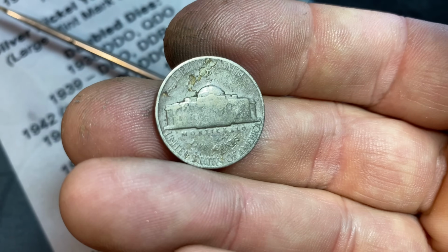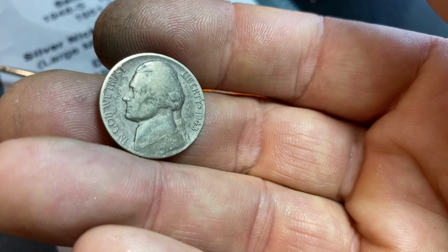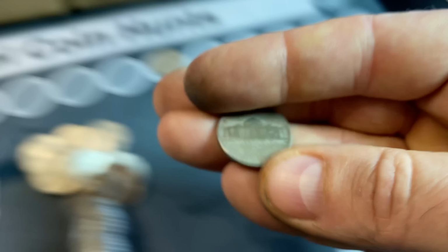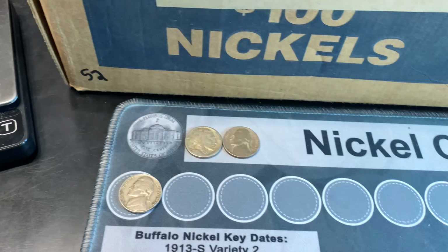roll. We've got a Philadelphia mint mark, and it's a 1943. So we'll check it for that 3/2, which it's not. And I don't see the double die, but either way, we have a silver war nickel and a buffalo nickel in the first 8 rolls of this box. Man, that's a booming start.